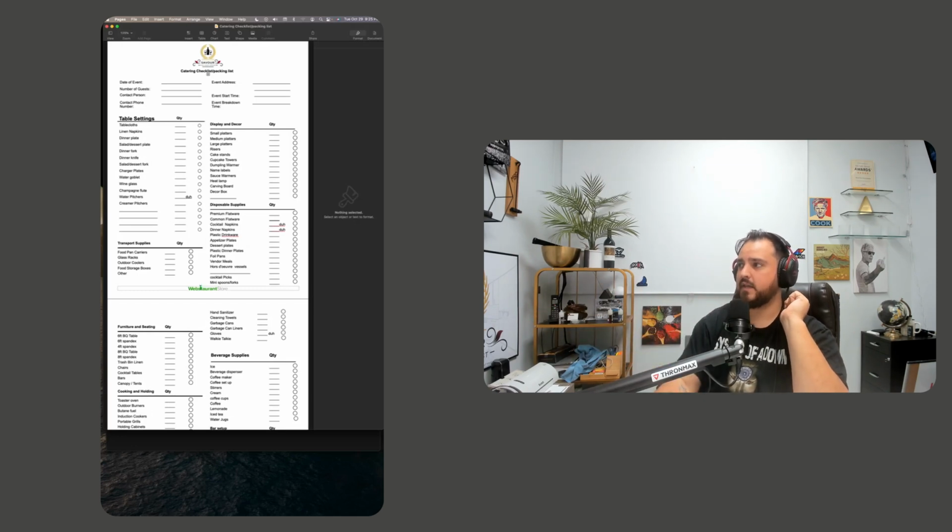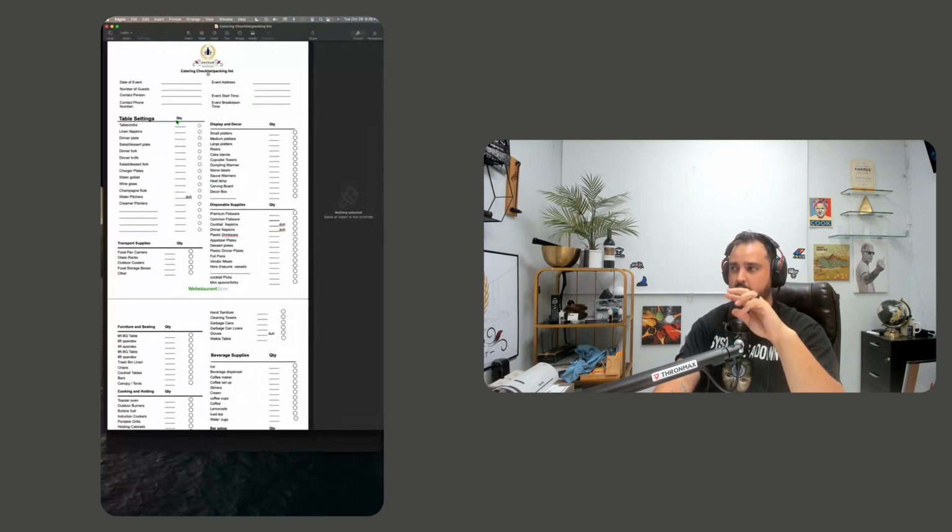And why have it set up with two separate columns? Obviously you have to put all the info on top about the event, but the reason for two different columns is that, in a perfect scenario, and we don't do it anymore because I used to have two people that would handle this, if you have two people, you have one person to write the list, and then you have one person to pack.